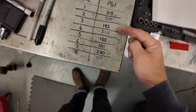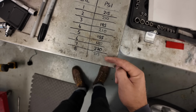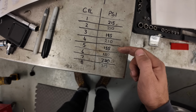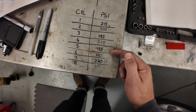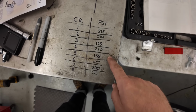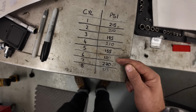I'm just going to do this really quickly and I'll report back the results. Okay, that's all done, and I have 6 pieces of great news, 2 pieces of not so great news. 215, 210, 195, 210. Very healthy numbers. And again down here, 230, 215. However, cylinders 5 and 6 got 155. That's not great, but the minimum required is 142. So it's kind of in spec-ish, but then the real problem cylinder is cylinder 6.